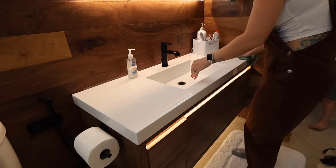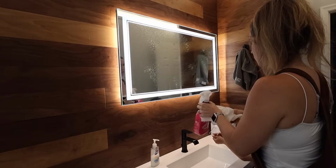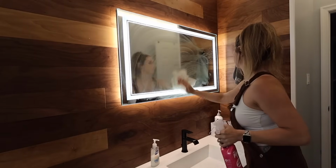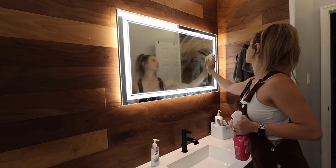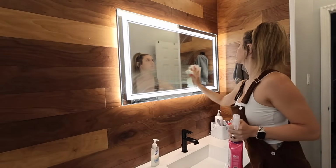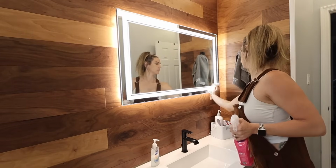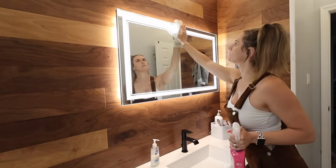I ask her to do the toilet, but her idea of the toilet is like barely scrubbing the inside and then everything else is like whatever. So I usually have to come in with the disinfectant wipes and wipe around the bottom of the toilet because, hello, I have boys. And I'm sure if you have a boy, you know what I'm talking about. The toilet is always disgusting.